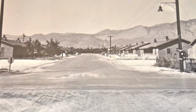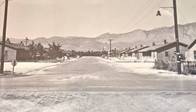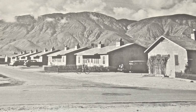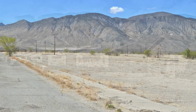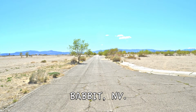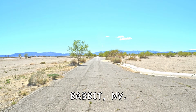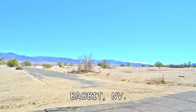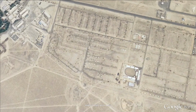It was established in 1941 as a government housing facility for the military. It was a busy little town throughout World War II and the Korean War, but gradually it diminished and everything was dismantled and hauled away. The last resident left in 1987, so go ahead and take a stroll down one of Babbitt's many streets. Whether you use a metal detector or not, we're sure you're going to find a little treasure in the old town of Babbitt.